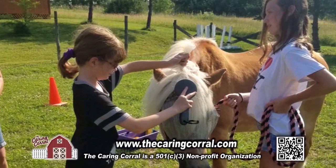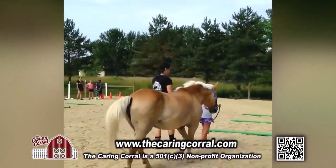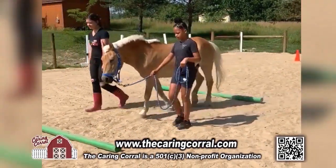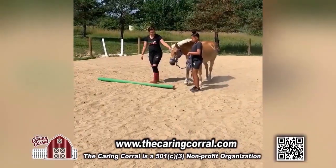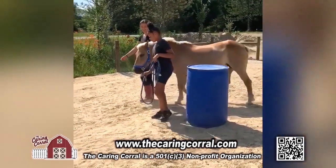Students will learn grooming and horse safety techniques through groundwork exercises. The highlight of our classes is an exciting obstacle course that challenges both participants and their equine companions. As they work together to overcome obstacles, they will deepen their bond and build confidence and trust.